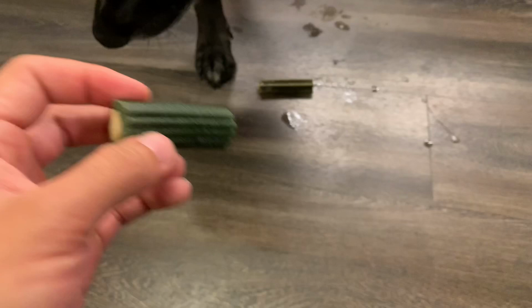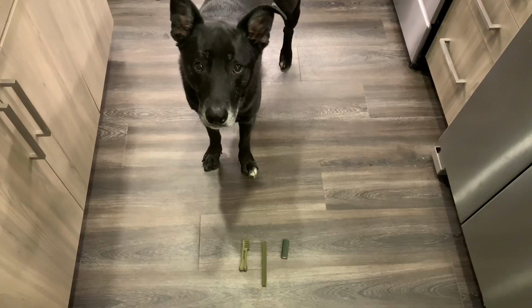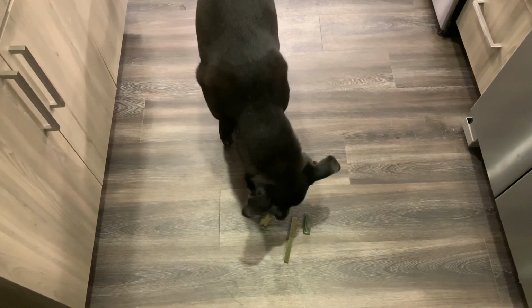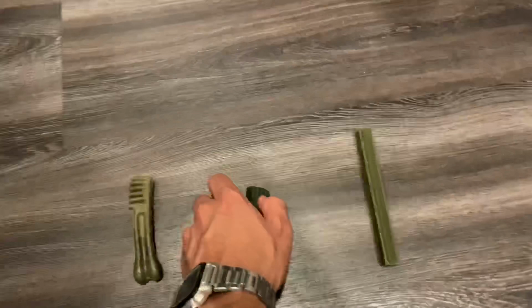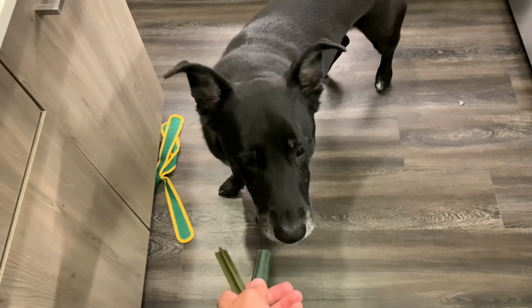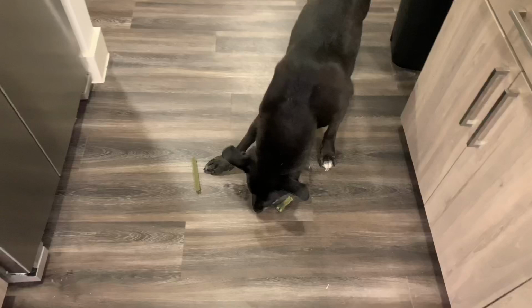All right, day two. Chief has officially tried out all three. Here we go. Good boy. Takes a Greenie. Another Greenie. All right, day three. Oh, Greenie again. Day four. Oh, right to the Greenie. Good boy. Right to the Greenie. Oh, didn't even smell the last one. All right, another Greenie.